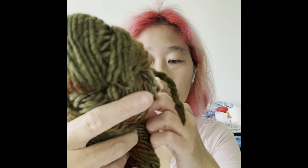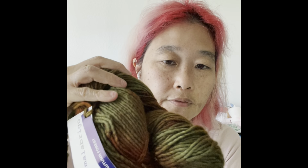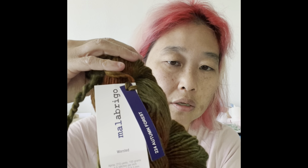200 yards or 100 grams. Some people say it has this vinegary smell, but I don't think it does. And I think that this is more of a roving, and if you stretch it, your tension level will determine what your stitches look like. But I really think this is a fun autumn colored yarn.